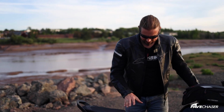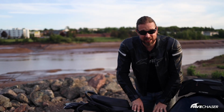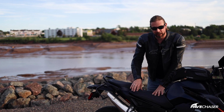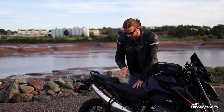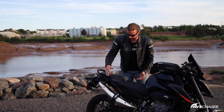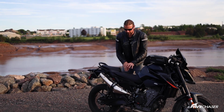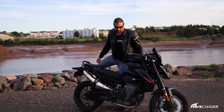Another factor is you've got this nice seat, and the stock seat on these bikes actually is not too bad. However, I am going to be adding a gel insert for those super long days. You got lots of room to do that. It is a very wide seat. You do have the passenger pillion up here. They are separate, so you can do a little bit of modification to one without touching the other.